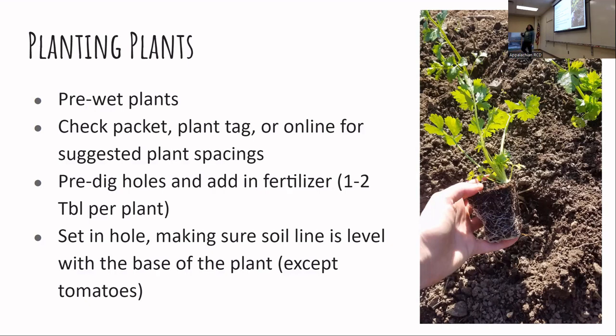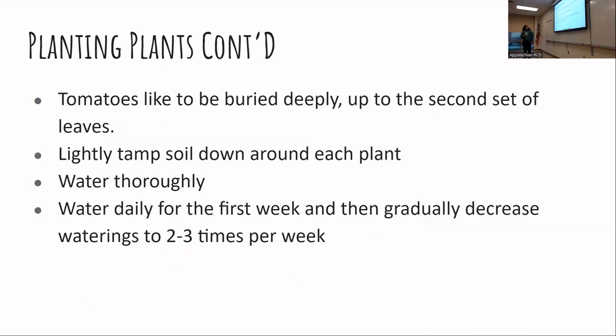So it can maybe go, just give them 3 or 4 days of babying and letting them adjust to the outdoors, and then you can put them in the ground. So yeah, probably by this weekend, it should be good. Get them in. Tomatoes, like I said, like to be buried deeply up to the second set of leaves.